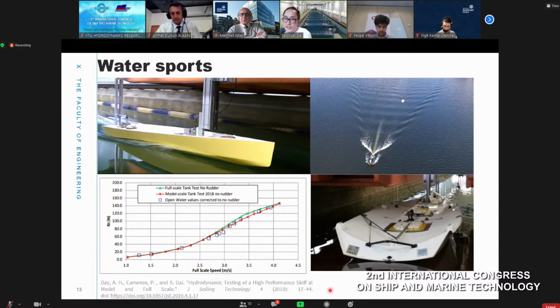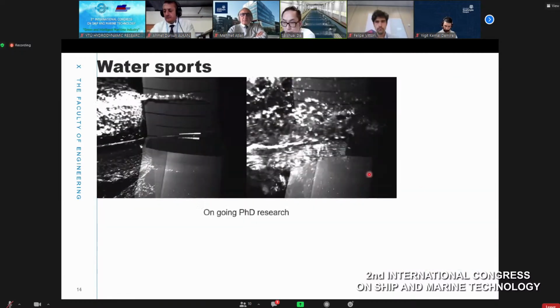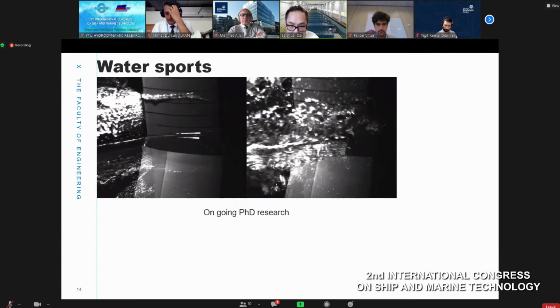Results of the total resistance are demonstrated in this figure. The agreement between the tank test and the open water towing test is inspiring despite considerably different test environment conditions. Recently, one of our PhD students has been looking into ventilation on a T-shaped hydrofoil, and she used a high-speed camera to capture this phenomenon.